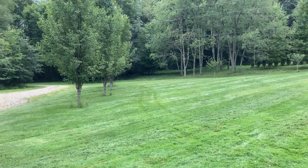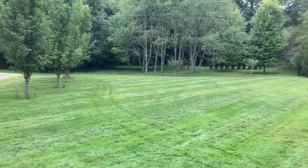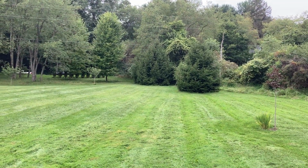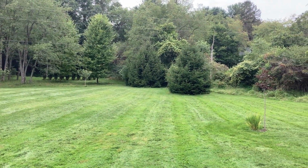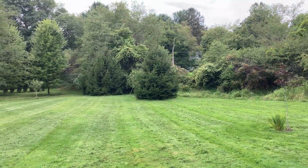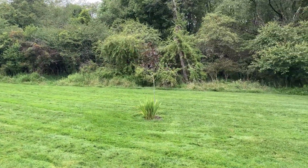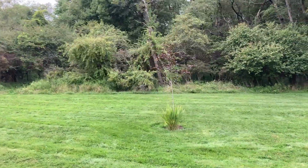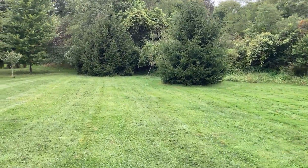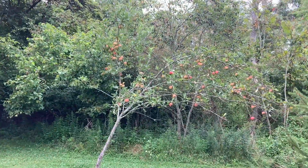I actually need to clarify that obstacle count. We've got 1, 2, 3, 4 pear trees here. Those 2 trees up there, a lilac bush, 3 pine trees, 1 little apple tree, which you can see is just crazy loaded with apples right now. Then this dark maple, red maple. But let me show you this apple tree. So my actual obstacle count was 13. I think maybe I said 7 initially in the video.